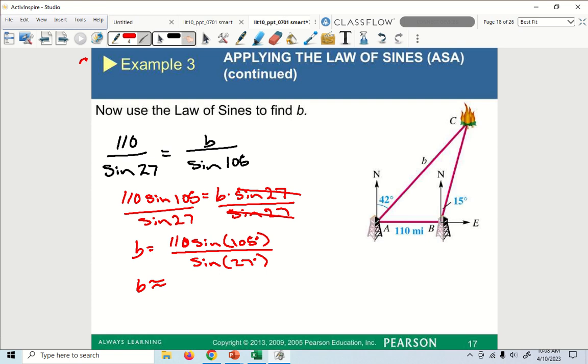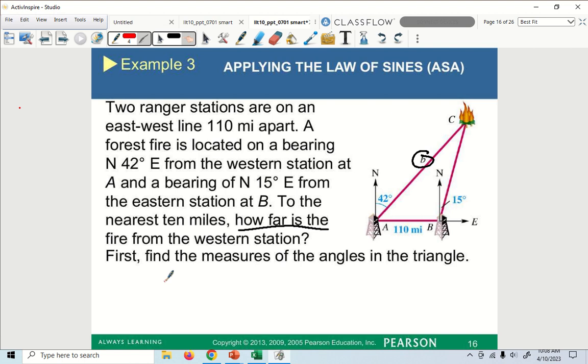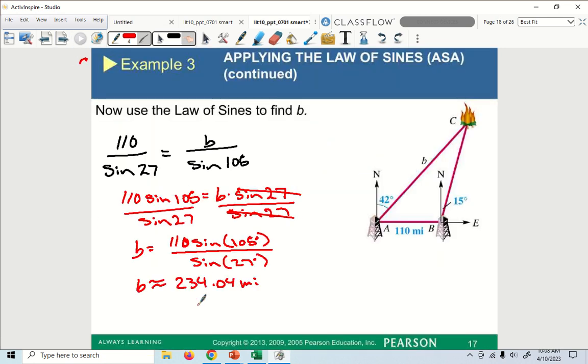What'd you get? 234.04. All right, and that's going to be miles, right? Now let's go back to the question one more time. How far? Okay, to the nearest 10 miles. To the nearest 10 miles. So that one will round to be what? 230? Yeah, because the 4 is going to make that one go down, right? So it's going to be 230 miles.